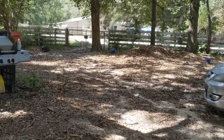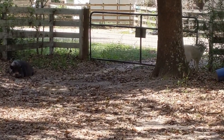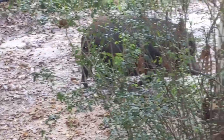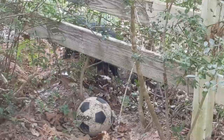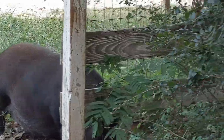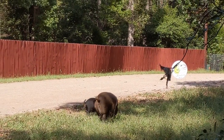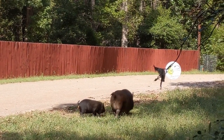There's pigs in our yard. Where did you come from? And Sasha's like all upset. The baby pig. Get him, Sasha. Make him go. Come on, Sasha. Go. Go. Guess I gotta figure out where these piggies came from.